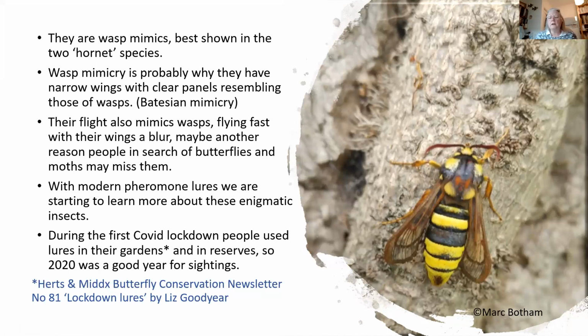As well as looking quite like wasps, their flight also mimics wasps. They fly fast with their wings in a blur, and that's another reason why people who are looking for butterflies and moths may miss them, because the jizz is more like that of a wasp or a fly than it is of a butterfly or a moth. So if you go out looking for butterflies and moths, you may just not see it.